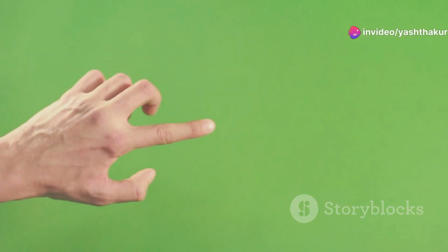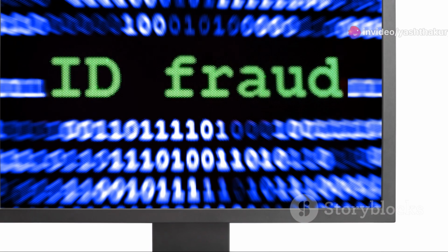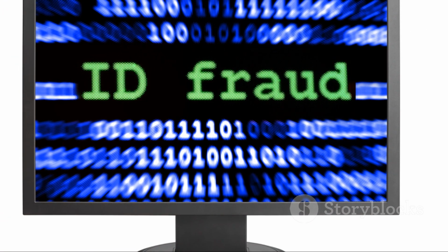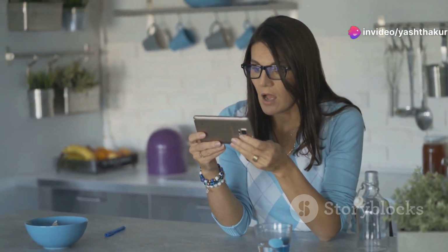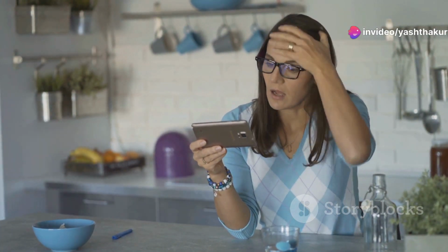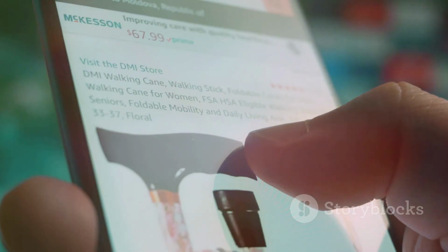All right, I know what you're thinking. This all sounds incredibly bleak. But fear not, my friends, because while deepfakes pose a serious threat, there are ways to protect yourself from falling victim to these digital deceptions. The first step is simple. Be skeptical. Don't believe everything you see online, especially if it seems too good to be true or evokes strong emotional responses. If you receive a message or video call that seems suspicious, verify it through other means. Don't be afraid to ask questions, double-check the source, and trust your gut instinct.